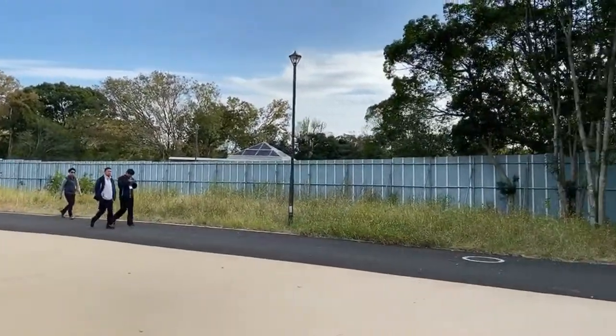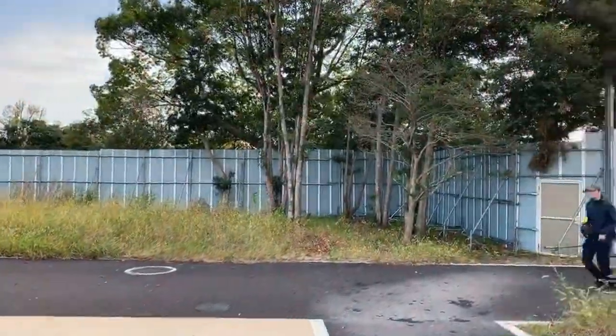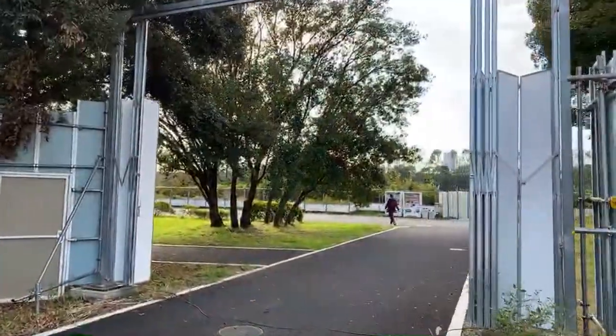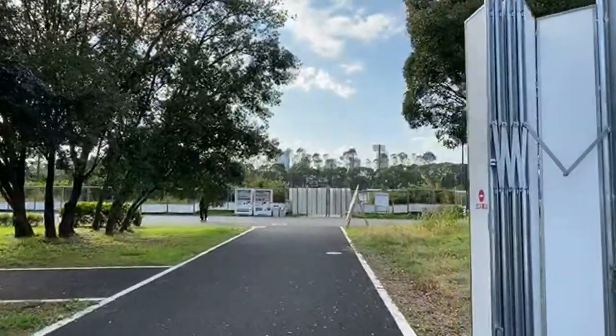I don't think you're supposed to be there. I think it's a media-only event. Excuse me, only in Japan is media. I've gotten many media badges before. I just did not register.